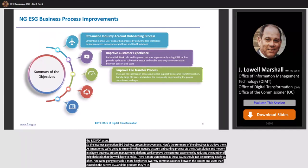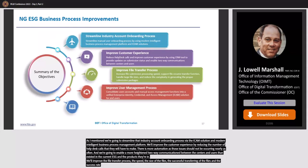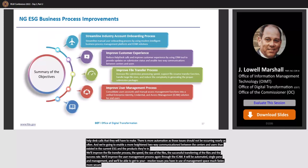We'll improve the file transfer process, the speed, the size of the files, the successful transferring of the files, and the success rate. We'll improve the user management process, again, through the ICAM. It will be automated, a single pane of management, and we'll be able to resolve any issues you may have in the user management space much faster, and it will be more secure than we had before implementing the ICAM solution.